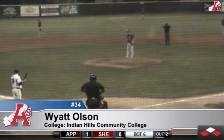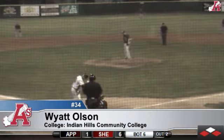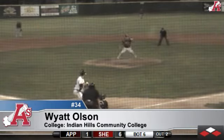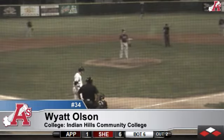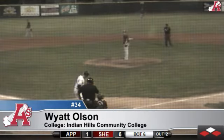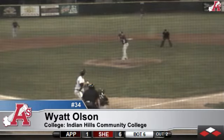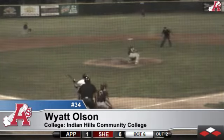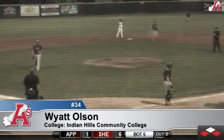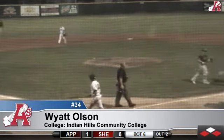And here's Wyatt Olson now. Looks to get Barwick at first, but still won't make it. And that one will go right to the pitcher, and the throw to first will be made for out number three. Going to the top of the seventh inning with the A's leading 6-1 now.